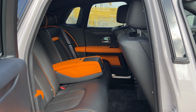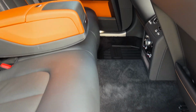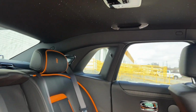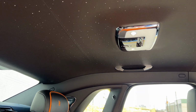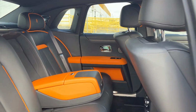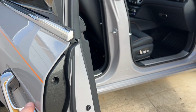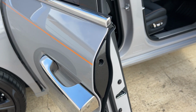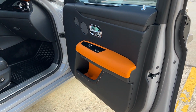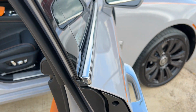Does have the comfort entry system. You get the all-weather mats. You also have the lamb's wool mats in the trunk. And why shut your own door when you can just hit a button? It does also have the umbrellas. Get that one too.